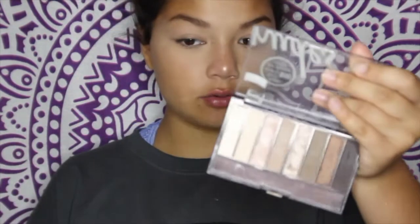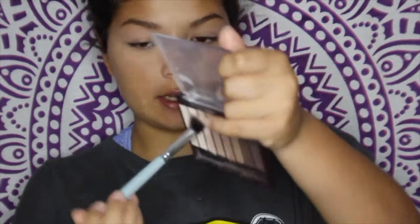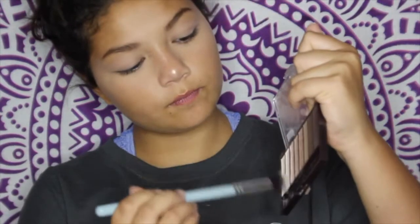You always want to set your eyes so nothing creases and you don't get any weird blotchy things with your eyeshadow. So you always want to take a cream or white shade, and this is the second shade in the palette. And then you just want to apply that onto your lid. You can use your face powder, you can just use a plain white eyeshadow or a cream eyeshadow. Doesn't matter, you just want to set it.